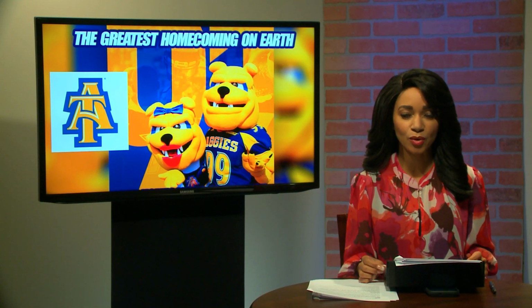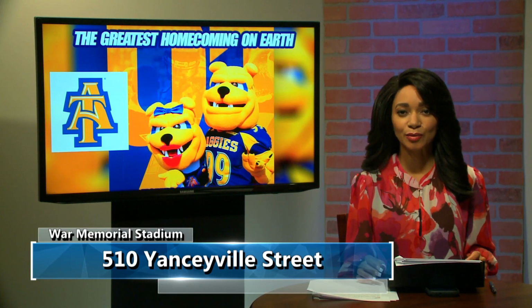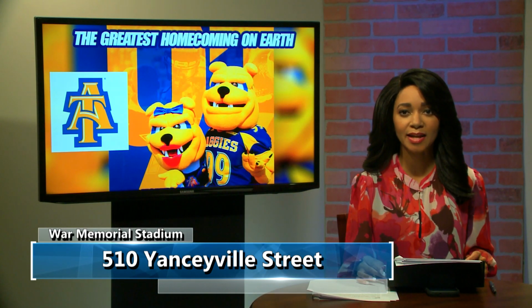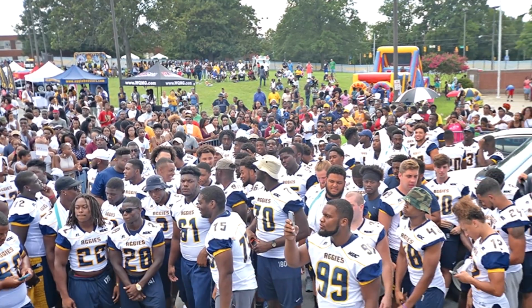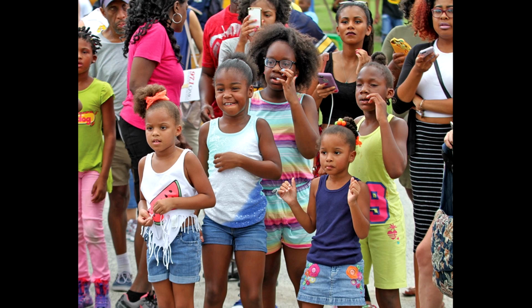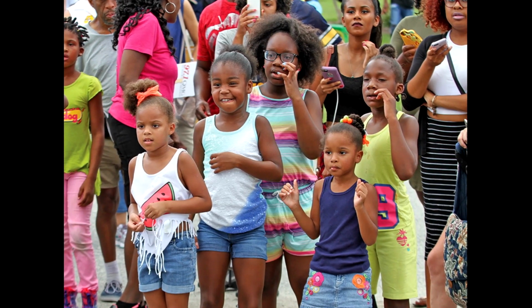The festival will take place November 2nd through November 4th at the historic War Memorial Stadium located at 510 Yanceyville Street. The Greensboro Parks and Recreation Special Events Office continues to make this annual event one of the top festivals in the Triad. North Carolina A&T Aggie Fan Fest is the largest city-managed special event in Greensboro, entertaining more than 50,000 people during North Carolina A&T State University's homecoming weekend.